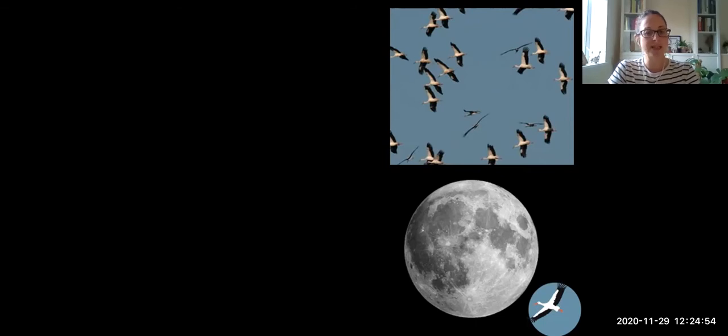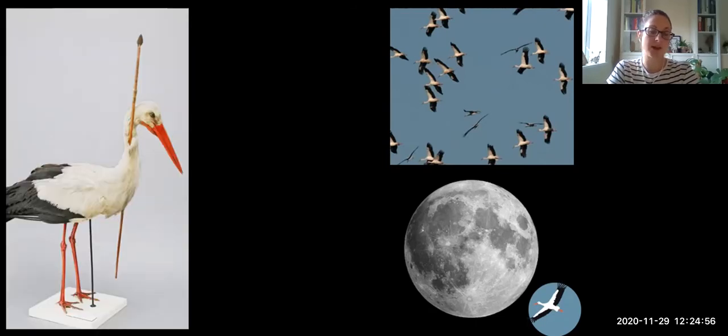But in 1822, a stork arrived in Germany with an African spear through its neck. This was the first evidence that these birds were making long distance journeys. This stork had flown all the way from Africa with a spear through its neck to Germany, only to be shot down so that they could have a look at the stork. But yeah, this was the first proof that they were traveling these long distances. Over 25 other arrow storks have been recorded since this first one in 1822.